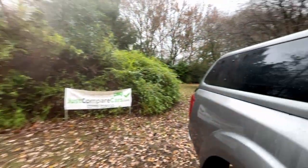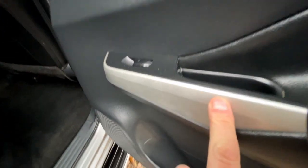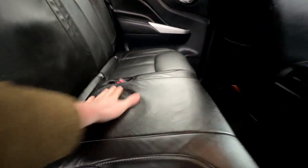Let's have a quick look in the back. Door cards in the back, again nice and clean. A little bit of damage on there, don't know what that's from, but part and parcel of being used obviously. Seats in the back look really nice and clean, bolsters are nice and firm. There's a little bit of sagging on the seat, obviously been used, but it's nothing serious. Carpets in the back are nice and clean as well.